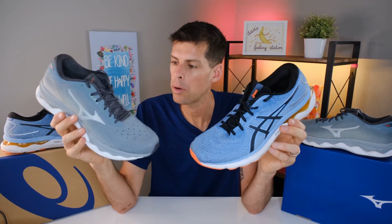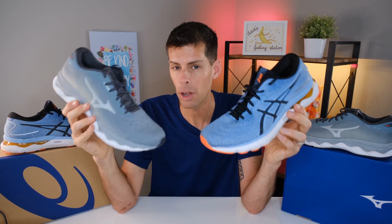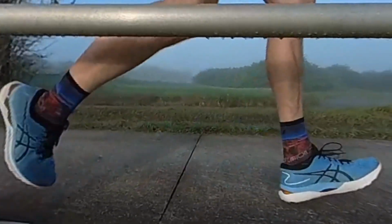Now I do have to note that although the WAVE SKY 5 is 32 grams heavier in my size than the GEL-NIMBUS 24, it's not noticeable when I'm wearing them. And I've been comparing these shoes back to back. I'll go out for a mile in one, I'll come home, I'll change the shoes, go out and test the other one. Now the midsole is where it all happens for running shoes.